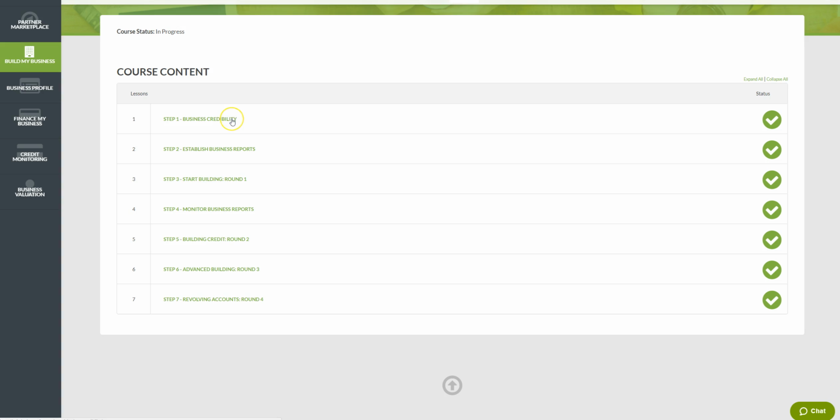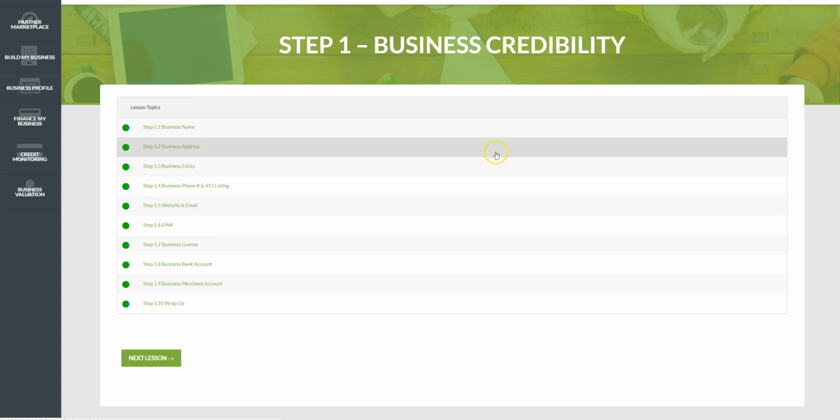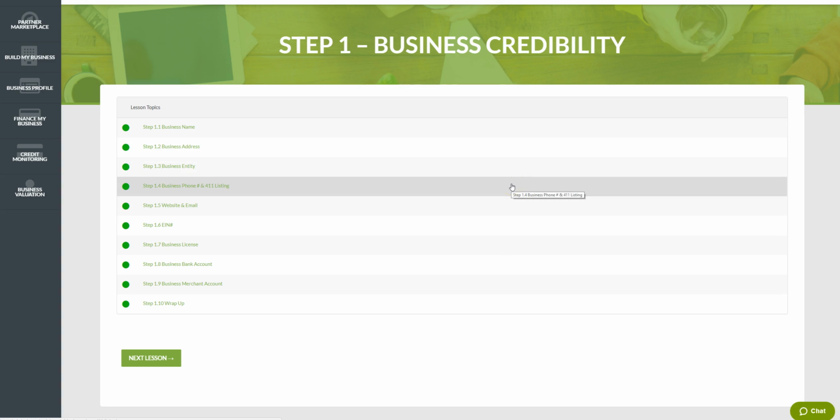Now remember when we first talked about building business credit in step 1, we talked about these credibility aspects. We talked about how the goal is to get automated approvals when you go to apply for credit. So every time you've applied for a credit card in the past, you usually have one of two outcomes. One, you get an automated approval. You get an instant approval. You often even learn what your limit is upon that instant approval. Or two, you get denied.